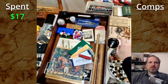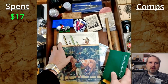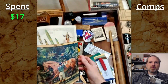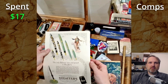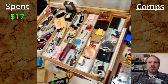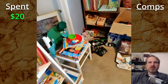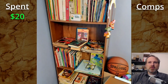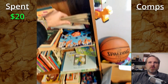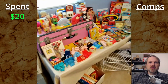A lot of old stuff here. Pretty neat. And I find an ad that's been ripped out of a magazine. It's the back cover of a magazine for a very pen that I use. It's a 1930s Schaefer. So yeah, that's kind of neat. A few bucks. I might frame it and put it in my office. I don't know a whole lot about comic books up here and Mad magazines.